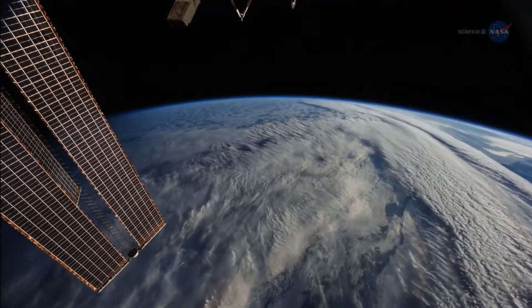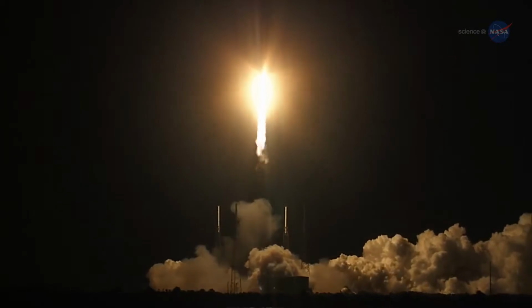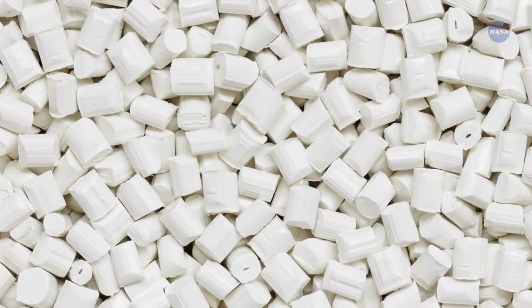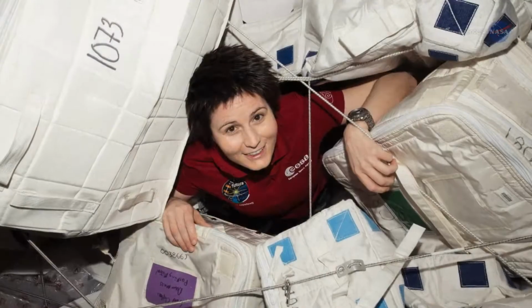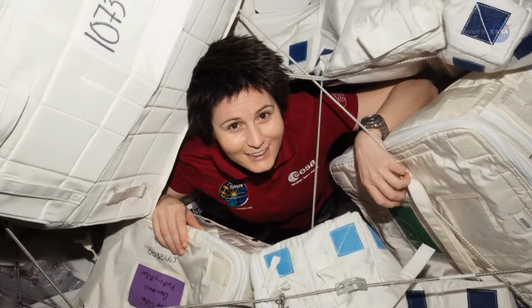Werkheiser says, "We can replace a lot of the things we need when we're orbiting above Earth. We just have them delivered on a resupply mission. But when you're in deep space, you don't have that option. You have to have the ability to make all the parts you might need and without having a large stockpile of extra materials."